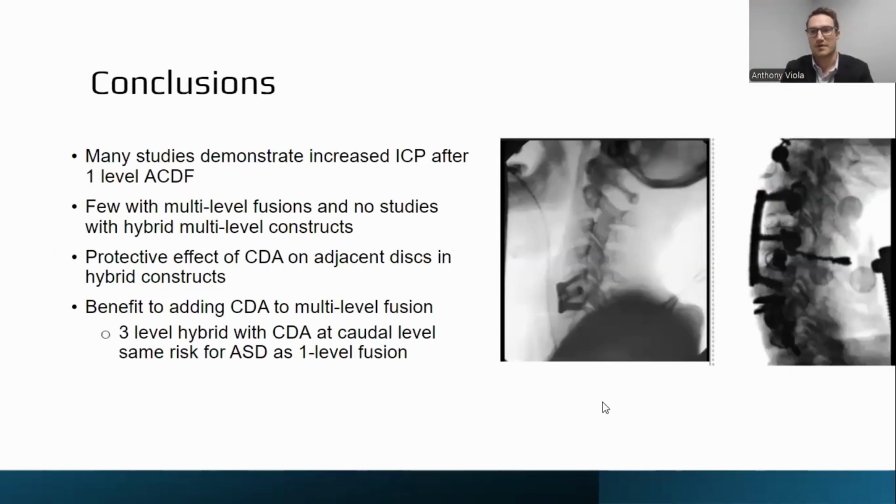In conclusion, there have been many studies out there that demonstrate increased intradiscal pressures after 1-level ACDFs. However, this is the first study to demonstrate, in a hybrid multi-level construct, a protective effect of the arthroplasty on the disc below, but also on the disc above a hybrid fusion construct.